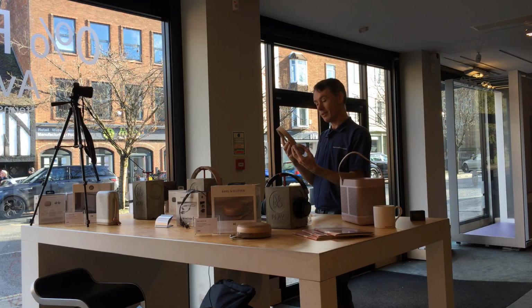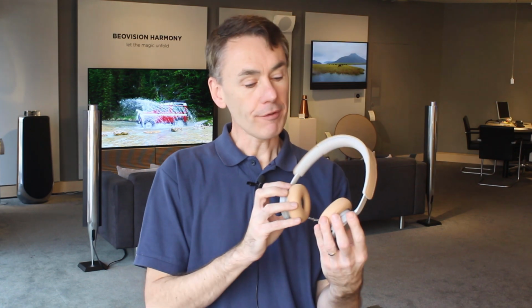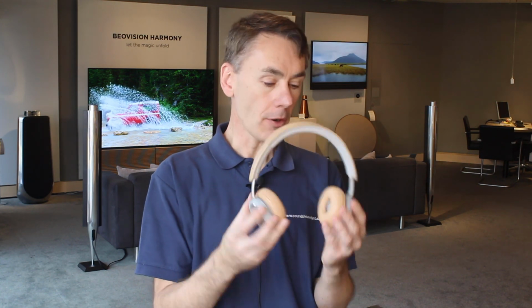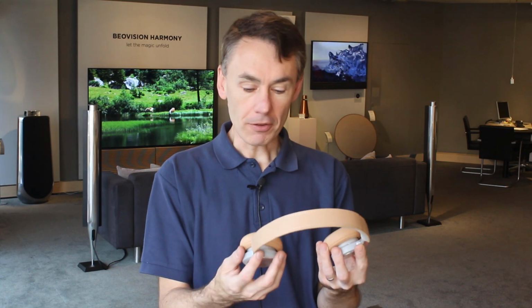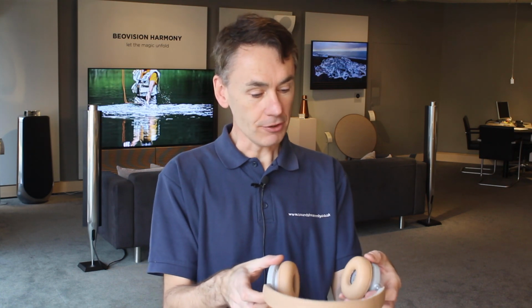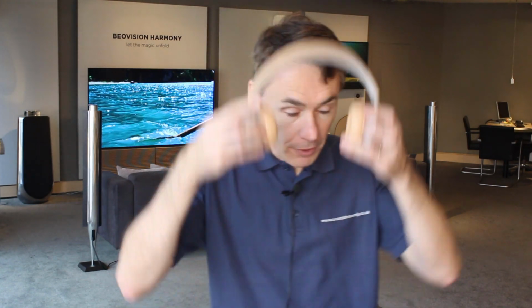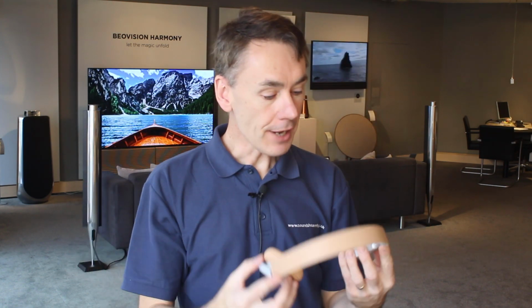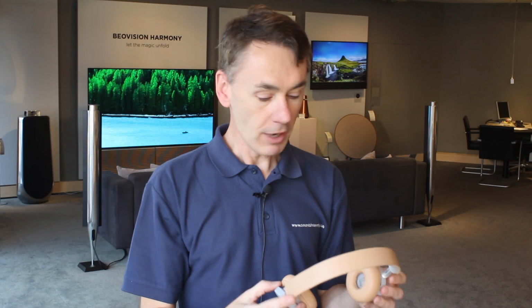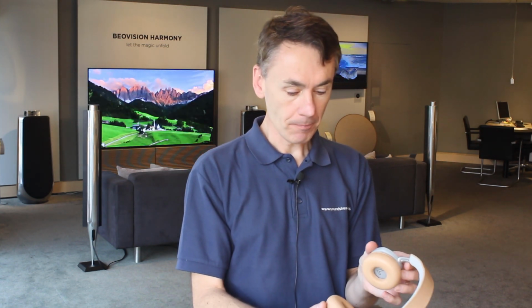So if we take the H8s now, out of the B&O range of current headphones, they're not my personal preference because of the smaller ear pads, but they are still very comfortable. You very quickly forget that you're listening to them and wearing them. They just adapt and float on your head. Very, very nice. In fact, if I put those on now, there's just a feeling of comfort that you get from the best studio headphones, which you never feel on home headphones, and I think B&O have absolutely nailed it with this current range.